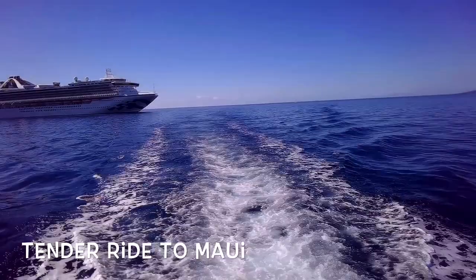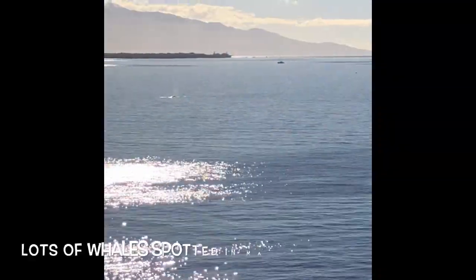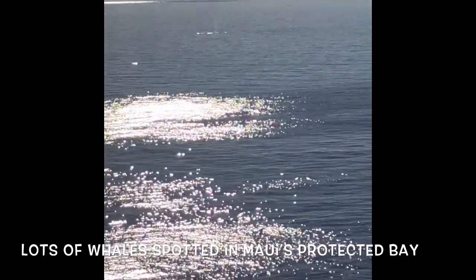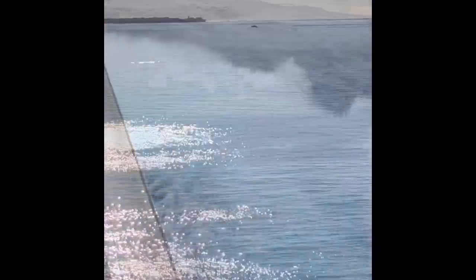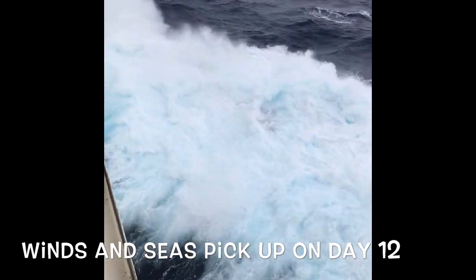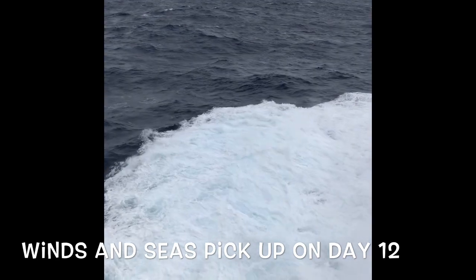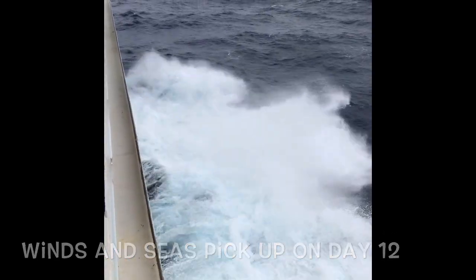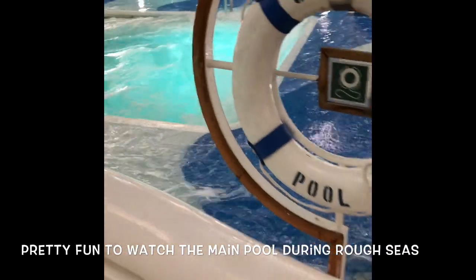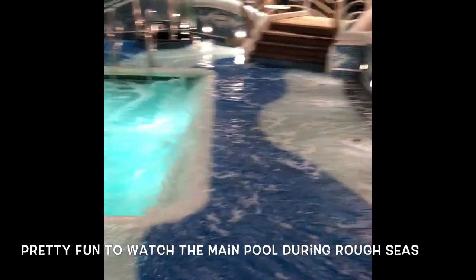This is the tender trip coming into Maui, and there's our ship in the background. And then at Maui we saw a lot of whales out in the calm bay. And here's some of that choppy ocean, which is exciting, but again can make you sick. We saw a lot of people walking around with the Dramamine patches, which I think are helpful.